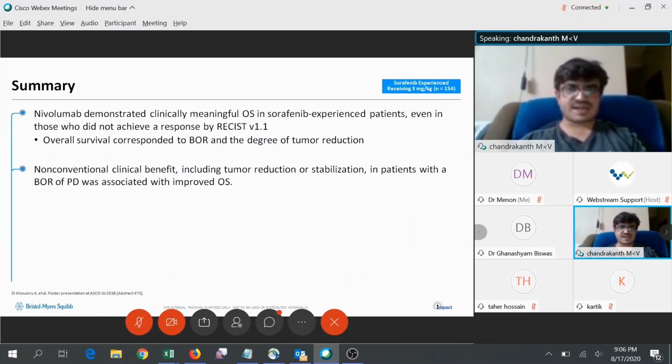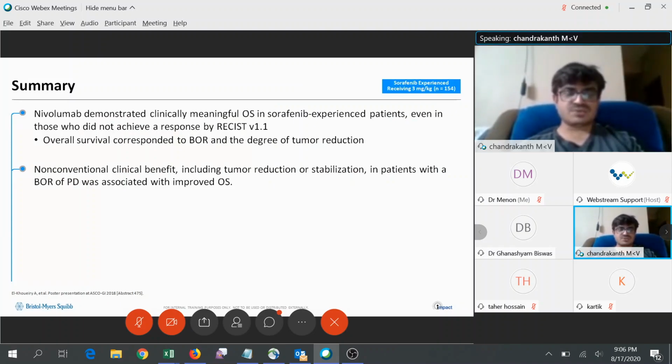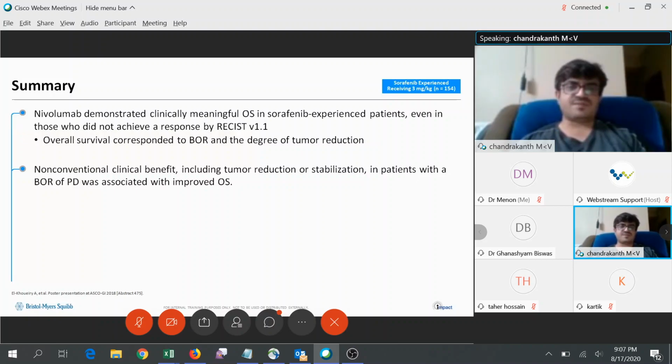So basically, the summary was that nivolumab demonstrated meaningful overall survival in the sorafenib-experienced population. Overall survival corresponded to the best overall response and the degree of tumor reduction, and the non-conventional clinical benefit, including tumor reduction and stabilization in patients with best overall response of progressive disease, was associated with improved OS. So this was the first time this particular study indicated that continuing immunotherapy, even in those patients who have disease progression, would give them survival benefit. Therefore, RECIST is not the plain criteria to just change or stop immunotherapy. You need to have other ways of assessment.